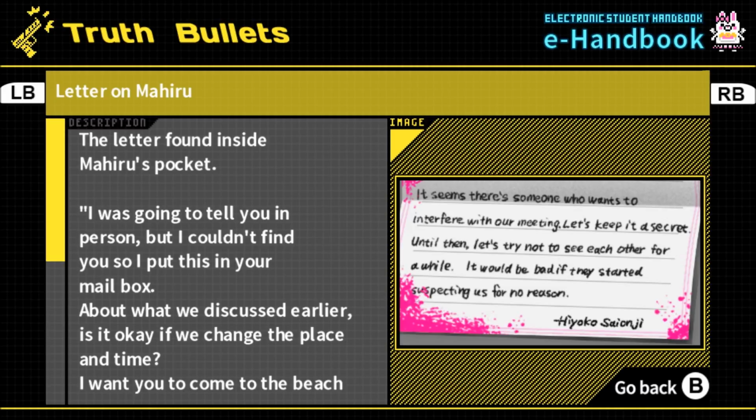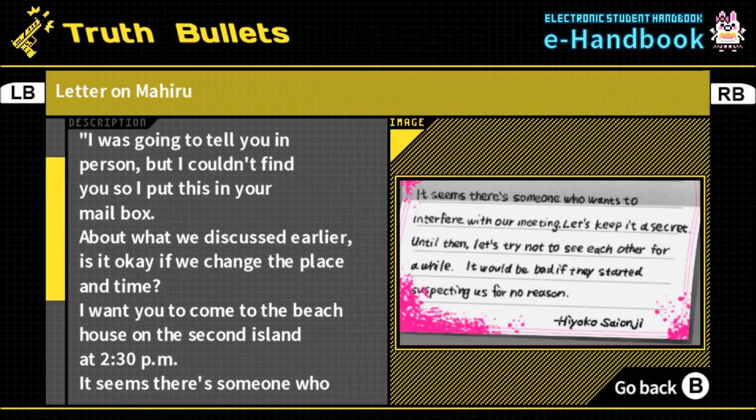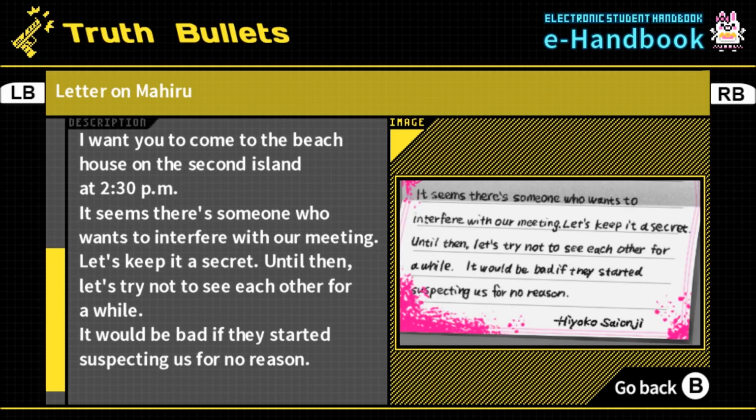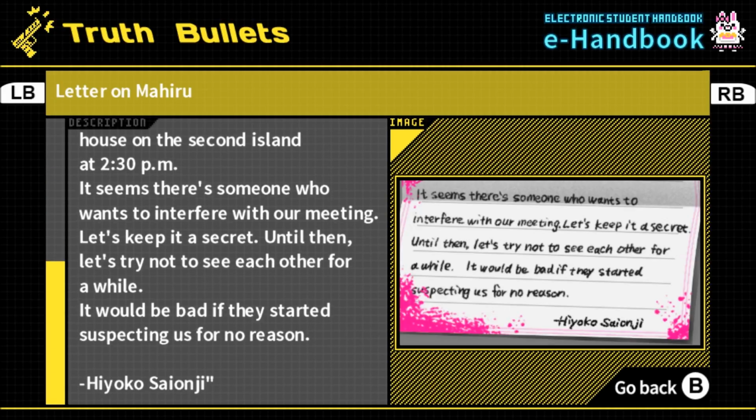Letter on Mahiru. The letter found inside Mahiru's pocket. "I was going to tell you in person, but I couldn't find you, so I put this in your mailbox. About what we discussed earlier, is it okay if we change the place and time? I want you to come to the beach house on the second island at 2:30 p.m. It seems there's someone who wants to interfere with our meeting. Let's keep it a secret. Until then, let's try not to see each other for a while. It would be bad if they started suspecting us for no reason."